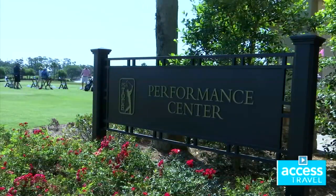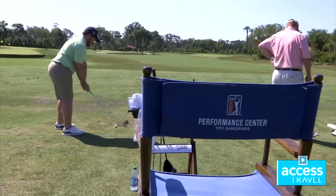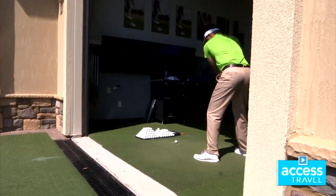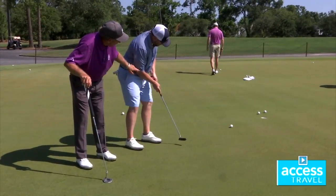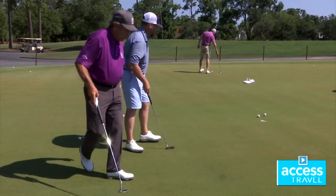Instead, head to the PGA Tour's Performance Center on site. Utilizing the latest in technology combined with expert teaching, they'll put you on lower scores in no time. We do fitness, club fitting, full swing, short game, putting. So whatever the golfer needs, we have someone here who can take care of them in that regard. So we basically just try to make people better.